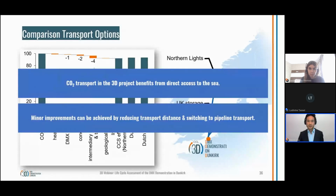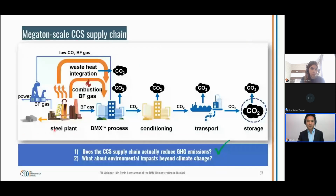Okay, going back to our research questions, for the first question that we asked, does the CCS supply chain actually reduce greenhouse gas emissions? I can definitely say yes. And this is particularly true if we have low carbon energy supply.